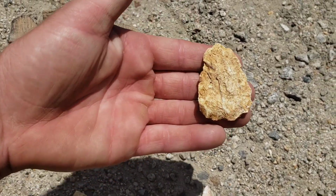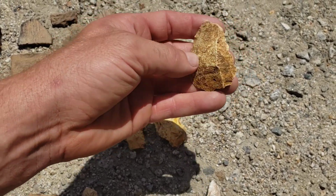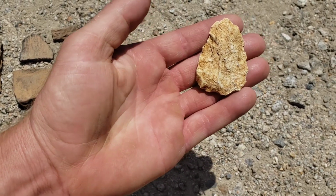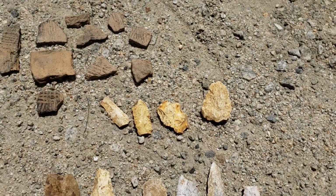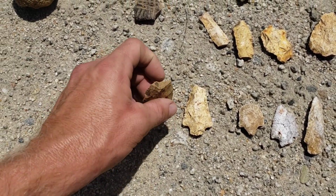This right here is just your classic preform piece, I believe. This is just knapped down into a pre-point. This is before they would have really done some fine-tuned work on that to make it a projectile point, or an arrowhead, as some would call it. So let's get into the goodies right here, because we got some good ones.